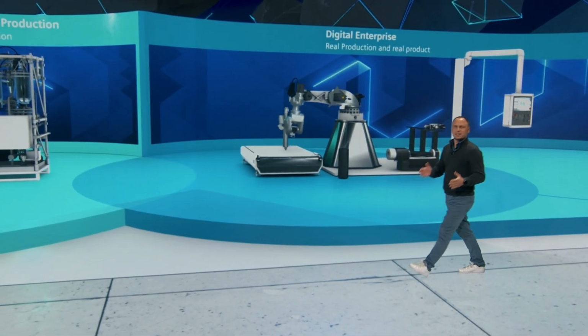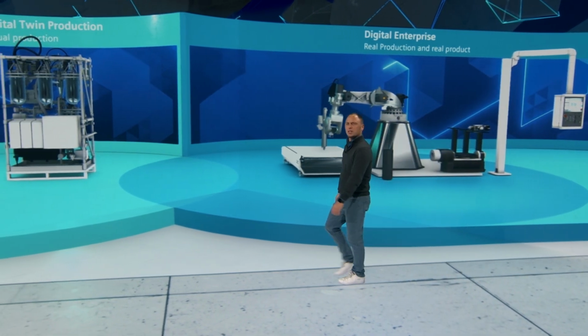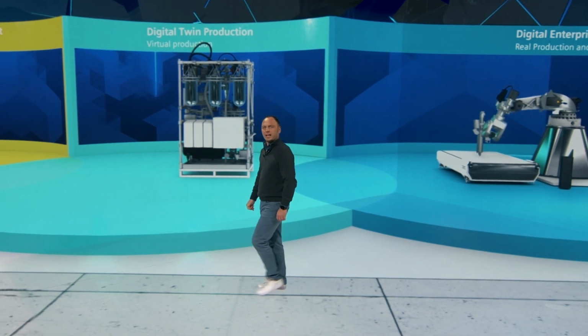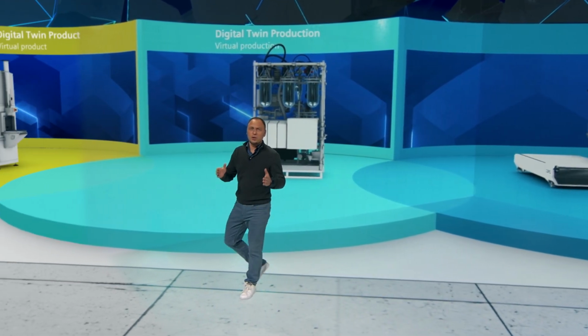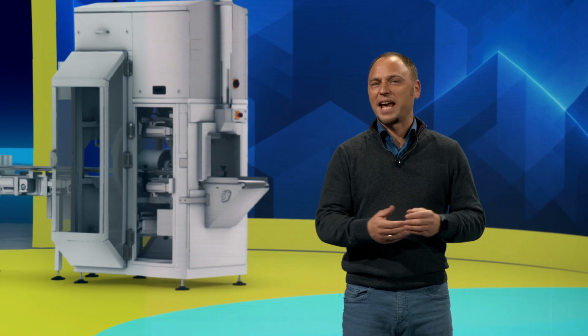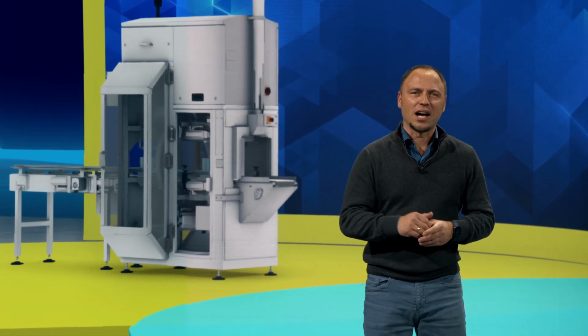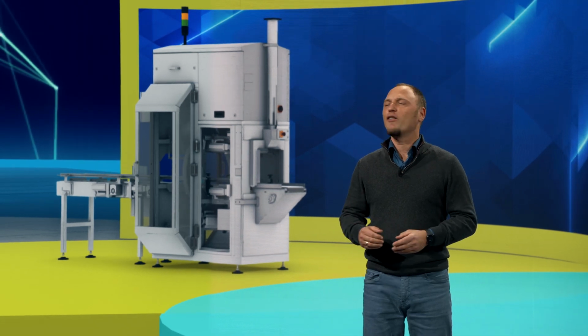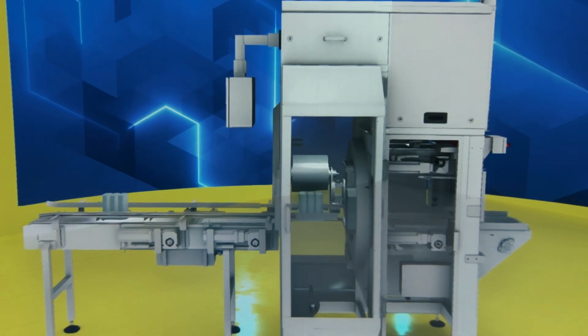Are you really getting the most out of what digitalization can offer? We can help with our digital enterprise portfolio. We will show you how with 3 application examples, all made with our digital twins of product, production and performance. Let's start with the first proof point from TrackWrap, a new kind of packaging machine.